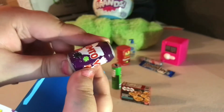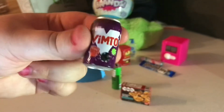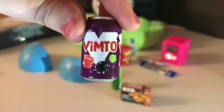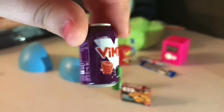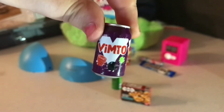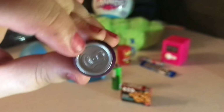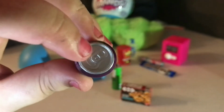Ooh, oh my gosh. It's so cute. A little Vitamin Water, I think it's either grape soda or grape juice. I also never seen this here in America, so I'm guessing it's a UK thing. If I'm wrong, please let me know. But here's a 360 of it. Really, really cool. I love the details on it, how it has a little soda tab thingy.